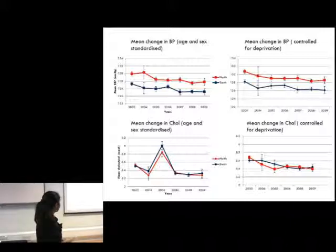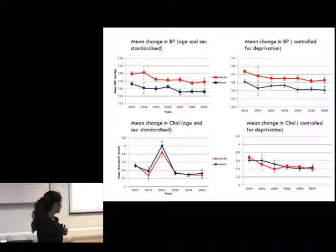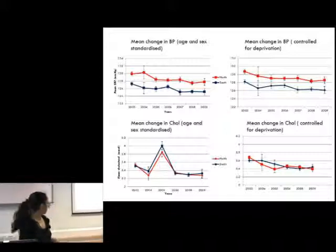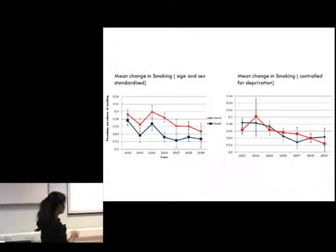Cholesterol, there's no real difference between the two. And there's this interesting peak in 2005, and when we look at the data, it's unclear why this is happening, but it is controlled for. So when you take deprivation into account, this peak disappears. So it seems to be related to one of these markers of deprivation, but we can't really figure out why, looking at the data. And smoking, and this is a very nice graph, because it shows there's a big difference here. And then as soon as you control for deprivation, there's no real difference between the north and the south. So it's very nicely related to deprivation.